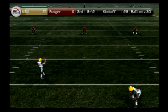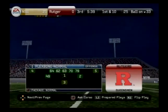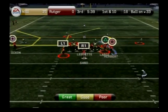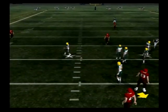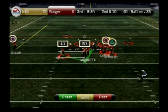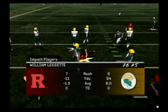Norfolk State is lined up for the kickoff. They'll start the drive at the 33-yard line. First and 10. The pass ball's incomplete. Second and 10. Ball on the 33-yard line. Number one with the carry, 3 yard gain on the play.